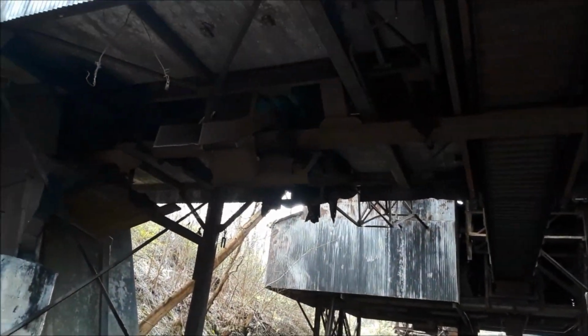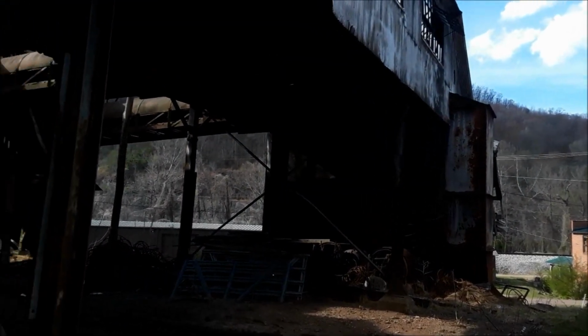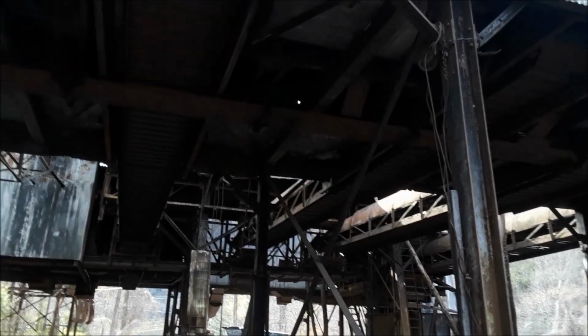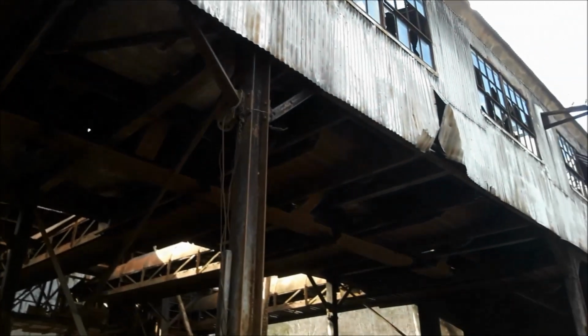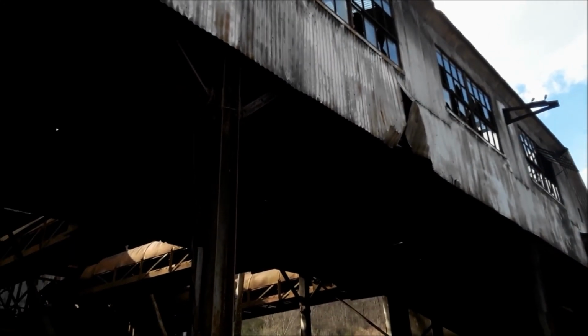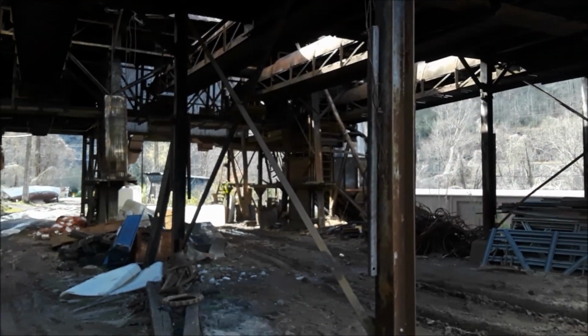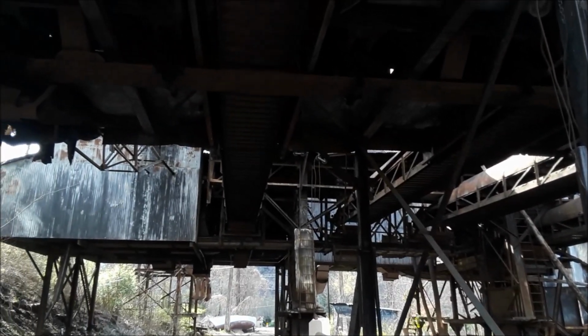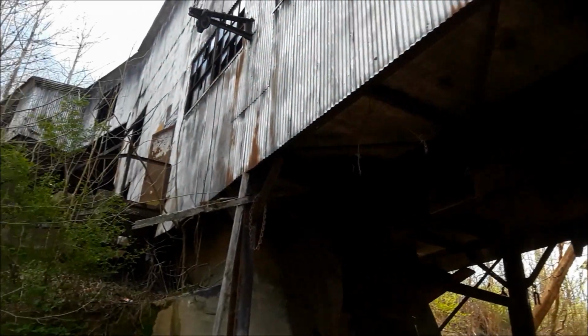So this down in here would have been a rail or truck loadout. It'll have screening and conveying systems. So it looks like these were metal conveyors. I mean, this is a real old Tipple. I did some research on it. It dates back to at least the 50s, if not 30s or 40s. I've never seen metal conveyors other than bucket conveyors, so that's really interesting.